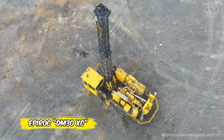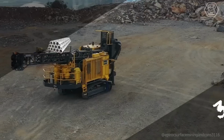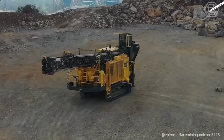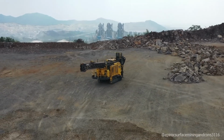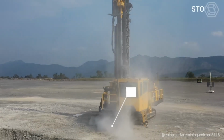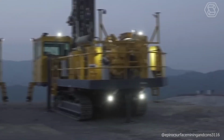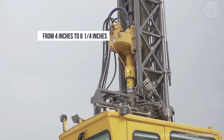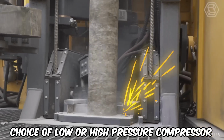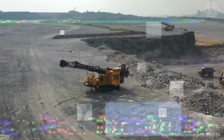The Epiroc DM30XC is a crawler-mounted top hydraulic rotary blast hole drilling machine with 30-foot drill pipe exchange capability. The starter drill rod is located under the DM30XC machine's rotary drive. Total cleaning depth is 148 feet, depending on drill pipe size. The DM30XC is designed to handle drill pipe diameters from 4 inches to 6¼ inches. The drill bit is rated at 44,000 pounds. A choice of low or high pressure compressor makes the machine suitable for rotary drilling or submerged percussion drilling.